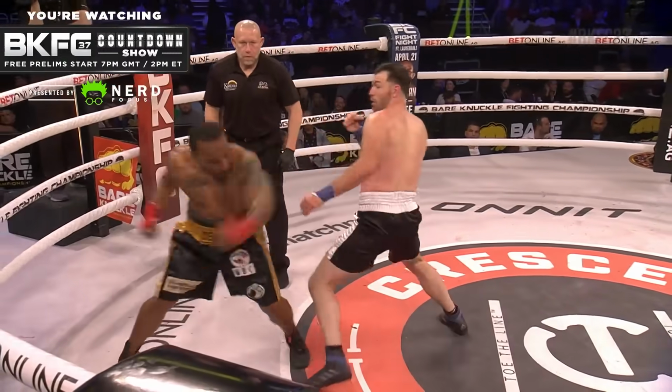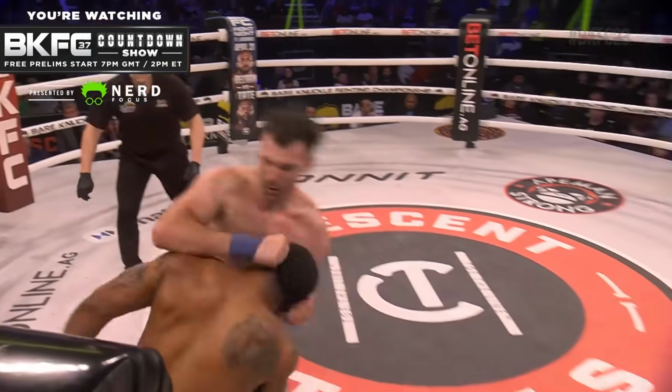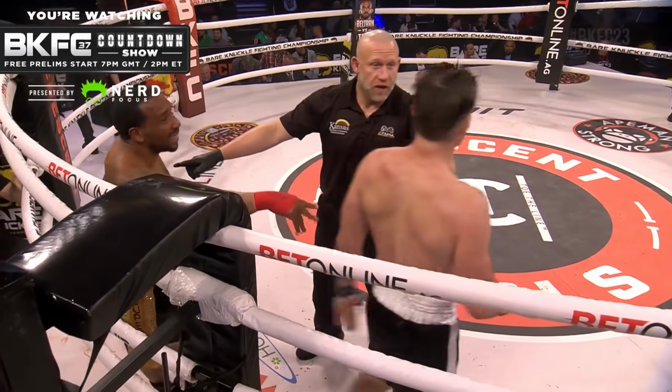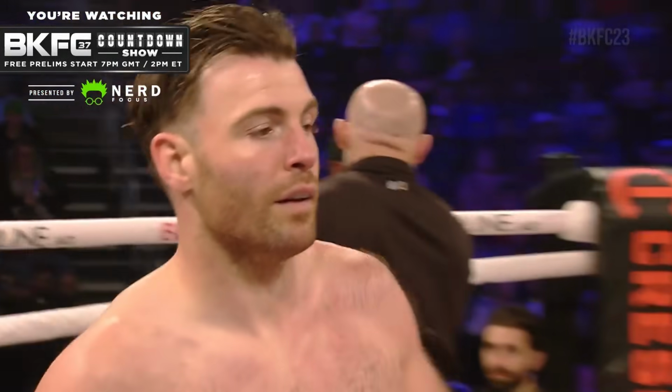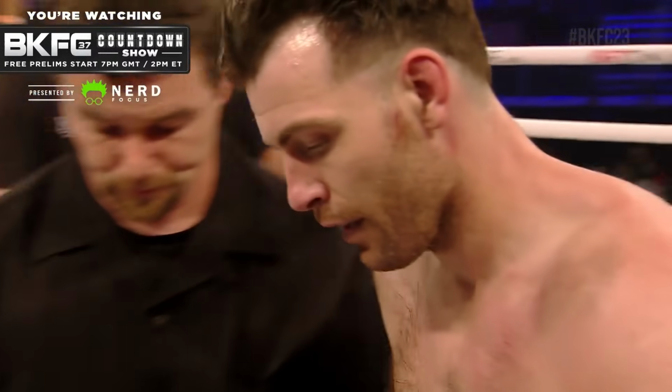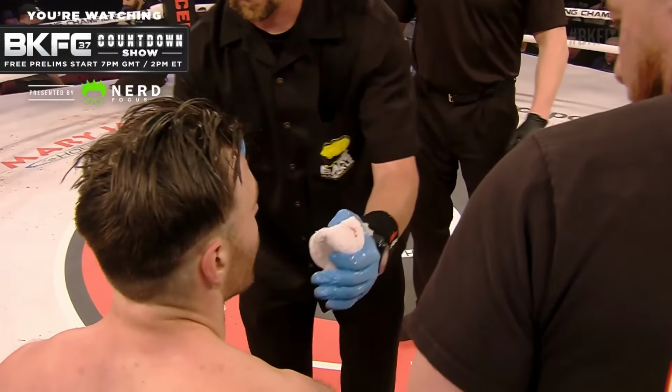Good left hand. Swing and a miss that time by Finley. Right hand on the counter by Lindsey just before the bell. And that's a great job by Lindsey. He's waiting until Derek Finley throws and misses with the looping left hand, and then he jumps on his opponent because Finley's out of position when he does that.